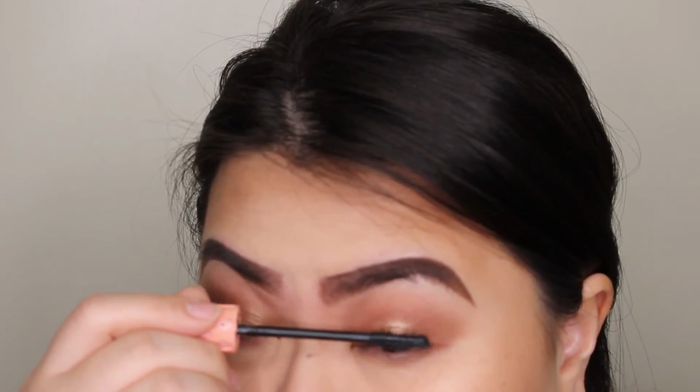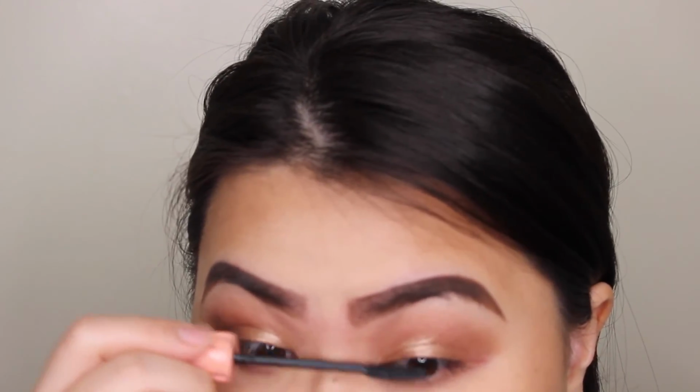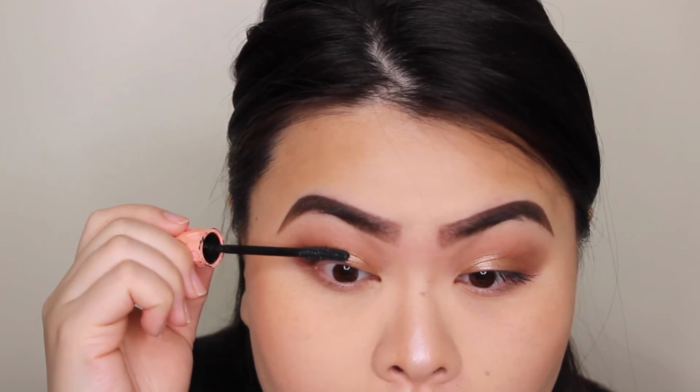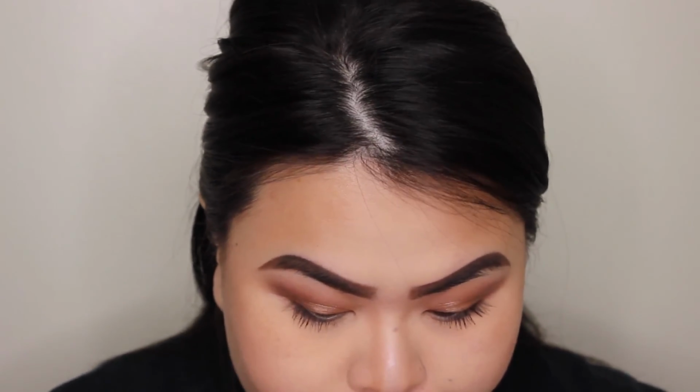Now, lashes are totally optional if you're a lash girl. I just don't do lashes, especially if it's just a normal day. So I'm just going to use my favorite mascara of all. This is Benefit's Roller Lash Mascara. And yeah, instant lashes.